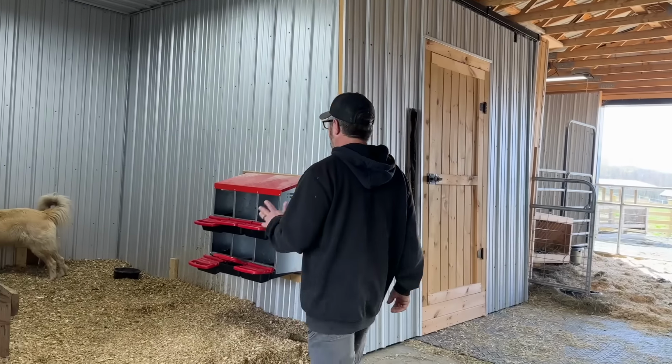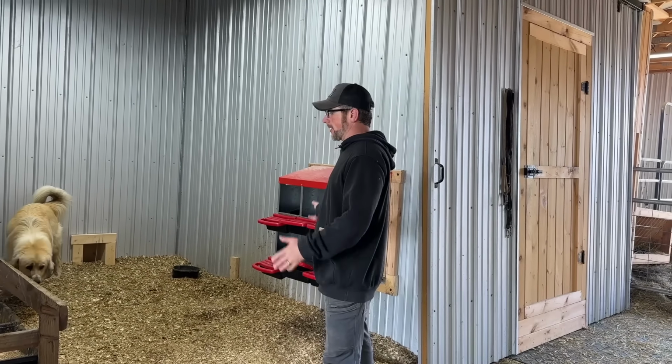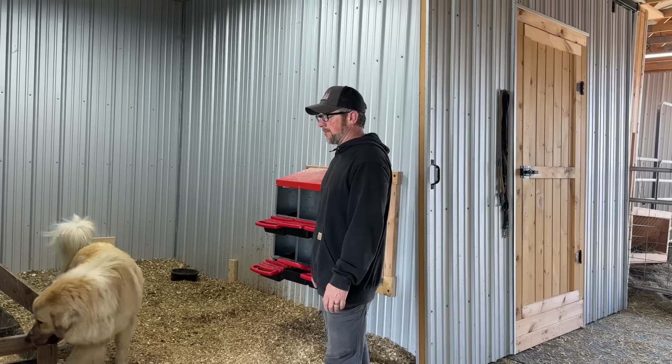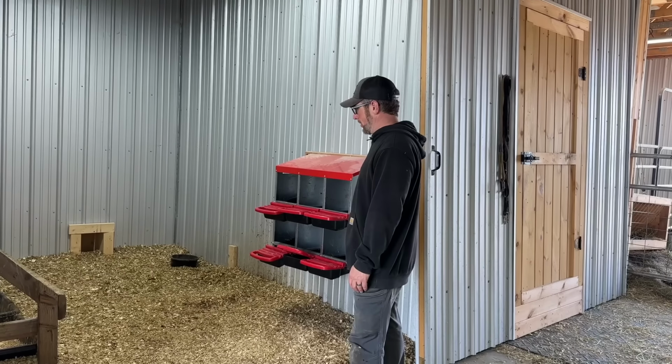So we gotta get this cleaned out for our meat bird chicks. They're not here yet, but they'll be coming shortly, so we wanna get it cleaned out, let it air out for a little while before we put new bedding down. And then right before we get the chicks, we'll throw fresh bedding in here and they'll have a nice place to stay.